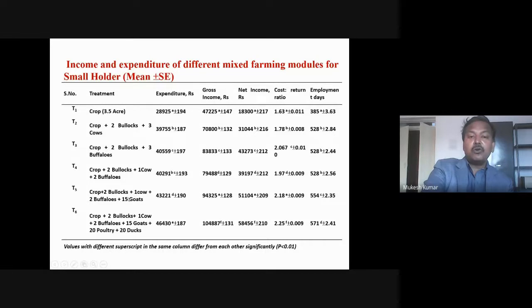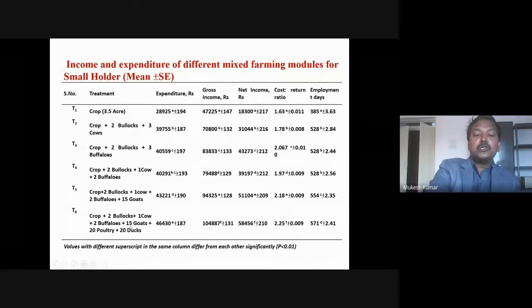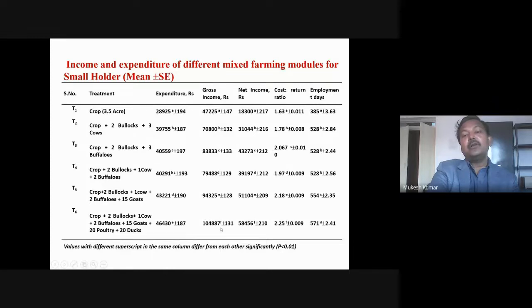If they introduce goats also along with the cow, buffalo, crops, then income is 94,000. If they integrate poultry and ducks also, then the income increased to more than 1 lakh. So just you see how, if we are integrating the different components to the IFS system, then the gross income and net income are increasing. Along with this, employment days are also increasing. So we can reduce the problem of unemployment for the farmers. We can also increase the income of the farmers.